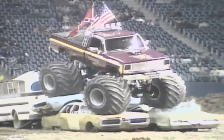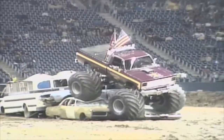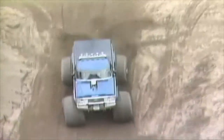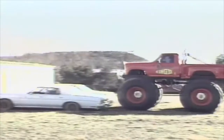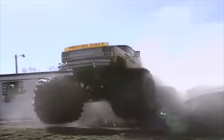These trucks were originally built as novelties for recreational purposes, but nowadays they're in hot competition with each other to see who is king of the hill. This is Bigfoot. He's the current king of the hill. This is Awesome Kong, and he is awesome.